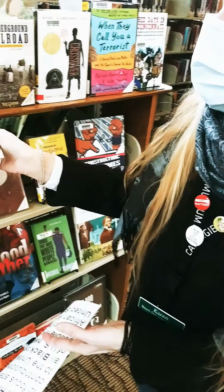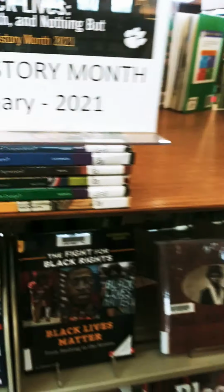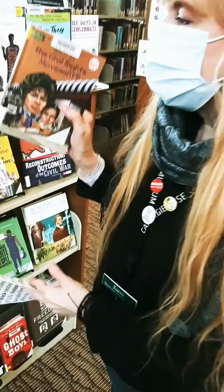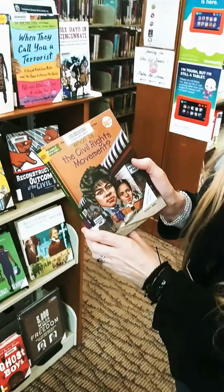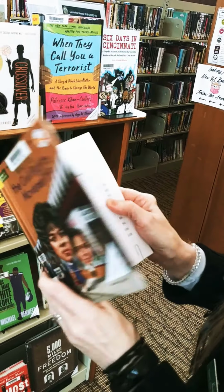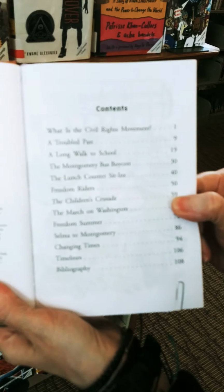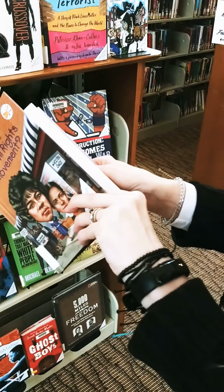I do have some books on display here underneath my sign in this series, the What Is series, or the What Was series, but that is not our focus today. Our focus is of course, Black History Month. So this is called What Is the Civil Rights Movement? And you can see the table of contents here, which tells you all about what's in there.